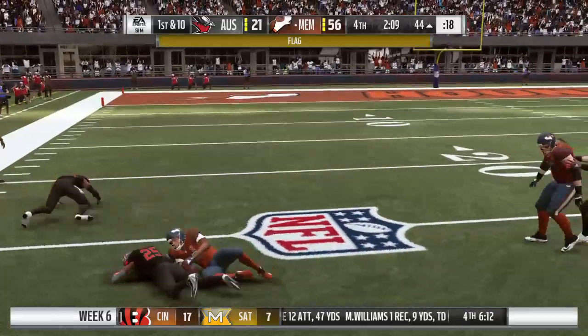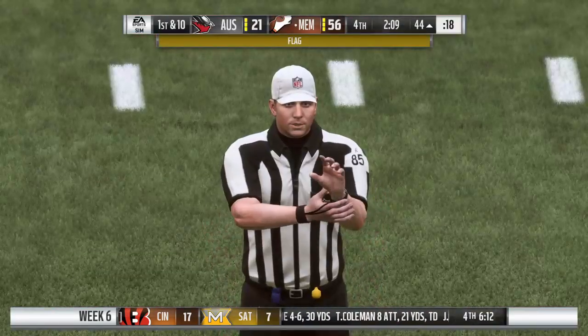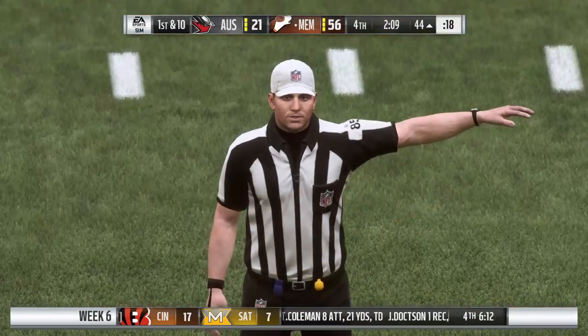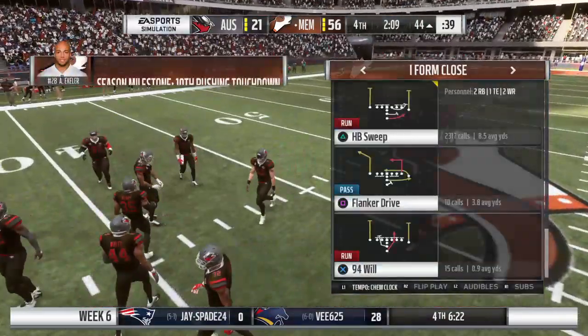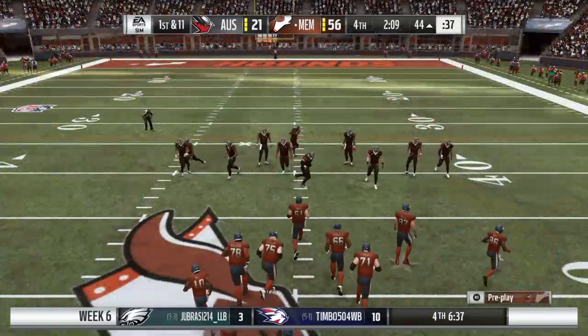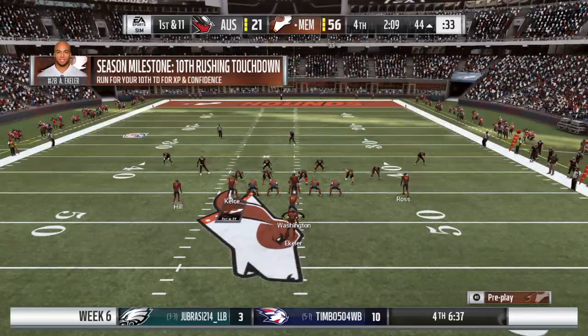And he's going to get this inside the 30. Illegal block in the back. Offense. So a decent gain, but all for naught on the penalty. It's too bad, isn't it? They were feeling pretty good about it. The only people celebrating, the guys who just gave up that play.